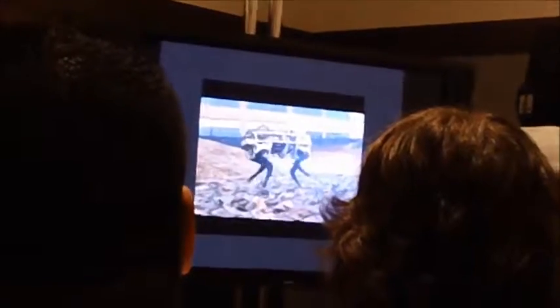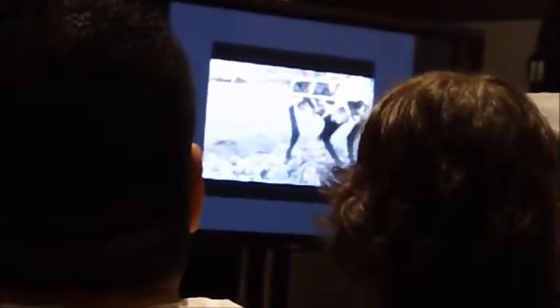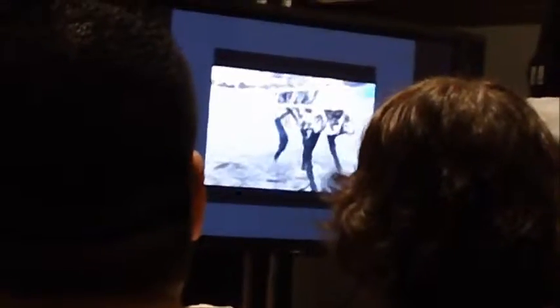Well, as you can see, Big Dog can move over all sorts of terrain. It proves that all-terrain is an option later on. Possibly rocks, very unstable footing. You'll notice it has little pegs, it doesn't have feet, so it's just auto-correcting. It's really good. I just can't get over how weird the legs are.